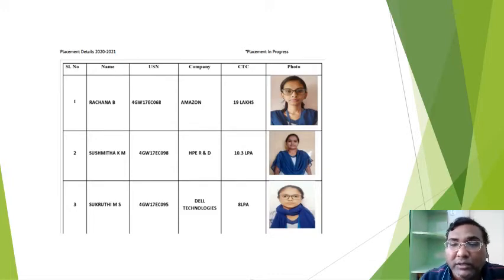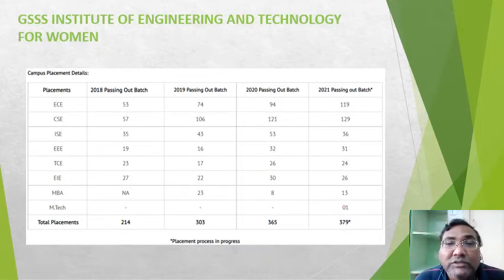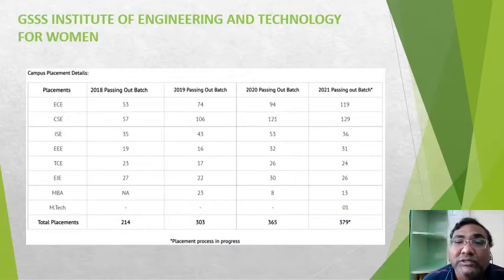And this is a girls-only college. Coming to the overall picture of the placements: in ECE, out of 160 students, 119 got placed, a very good number. CSE 129 out of 180, ISE 36 out of 60. So you can say 70 to 80% placement happens in this college for all the branches, with 350 plus girls getting placed. This is a good college. You could consider it if your ranking is around 15,000 to 40,000.